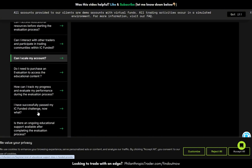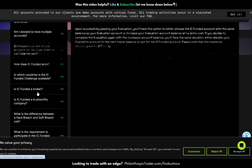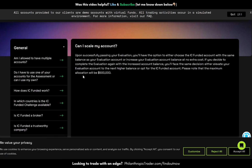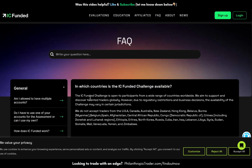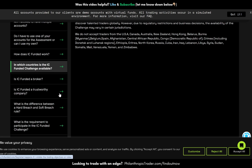Let me see over here. I don't think there's a lot to go over. It's quite straightforward. Maybe the countries in which they're available. Over here we see a wide range. Okay, so here we see the USA, Canada, Australia, New Zealand, etc. So IC Funded does not accept traders from these countries, but they do accept the other countries, of course. So that's something you have to consider if you sign up.